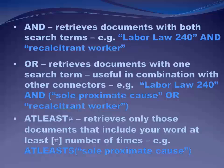So I'm only going to get cases that are talking about the recalcitrant worker in the context of a labor law 240 case. OR retrieves documents with one or another search term, which is not so useful on its own, but again, it is useful if you put it in connection with other terms and connectors. So again, I'm going to do labor law 240 and now I'm putting in parentheses. So I'm telling it that I want it to say labor law 240 and it has to say either sole proximate cause as a phrase or recalcitrant worker. So it's going to bring up those that mention labor law 240 and the phrase sole proximate cause, and it's also going to bring up the cases that mention labor law 240 and recalcitrant worker.